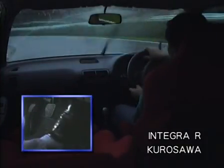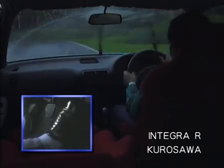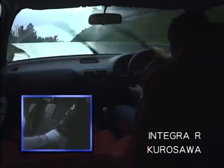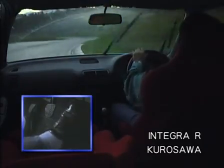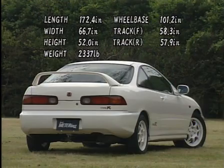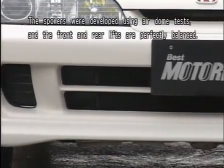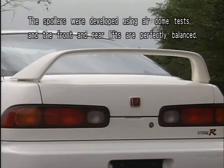A front-wheel drive formula. This is just like driving a front-wheel drive formula car. Although the price was set around $17,000, the Integra R was made with the same spirit as the NSX-R, to prove that even a front-wheel drive car can deliver Honda's racing spirit.